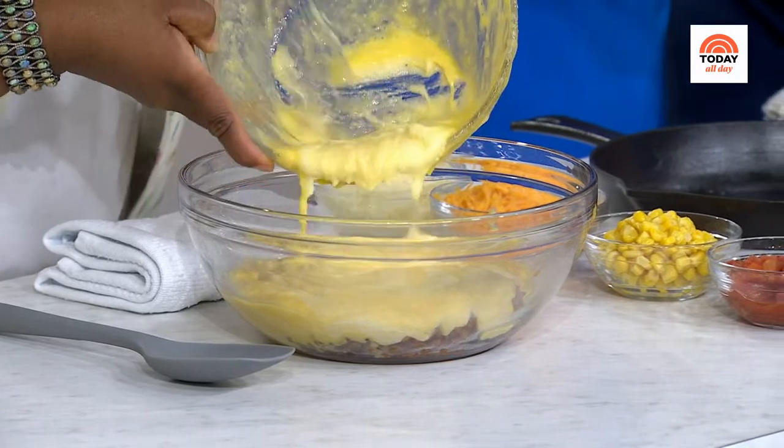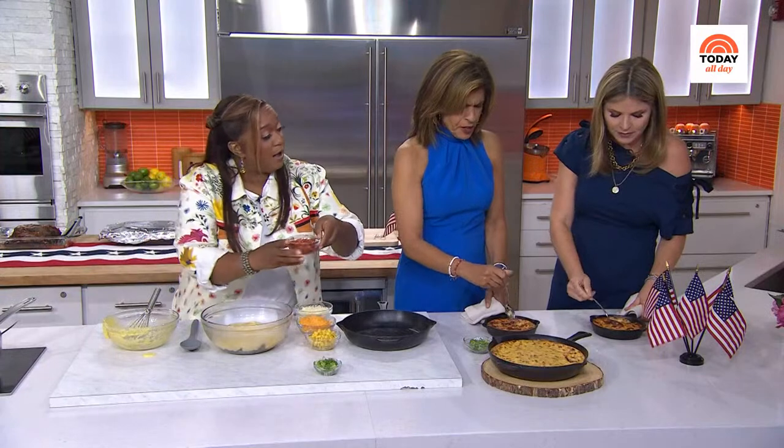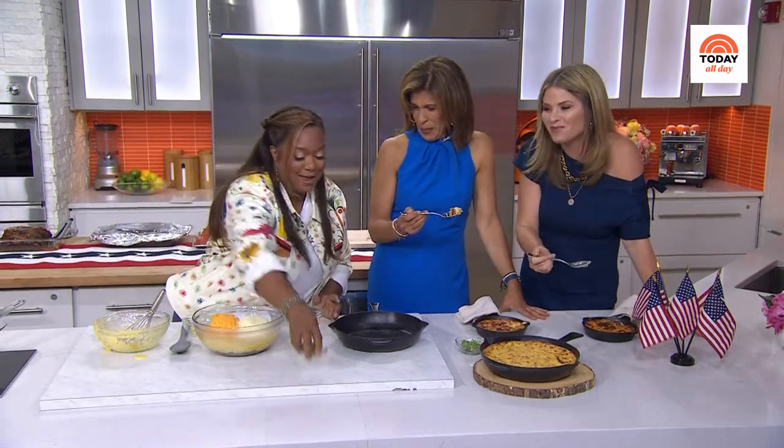You're going to add the corn kernels, the cheddar cheese, the mozzarella. A little bit of the red Rotel and green chilies. Is that Rotel? You know what it is, girlfriend. Texas's favorite ingredient. You put that in some queso. Okay, the cheese, some scallions, get it in there.